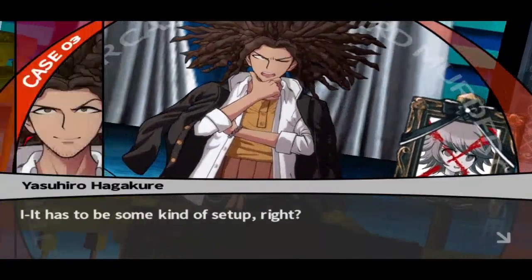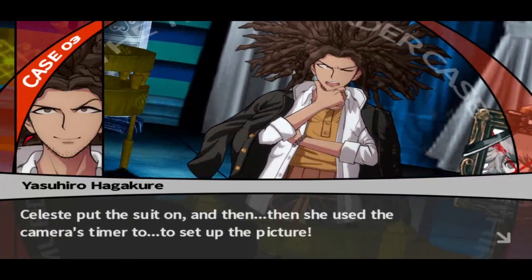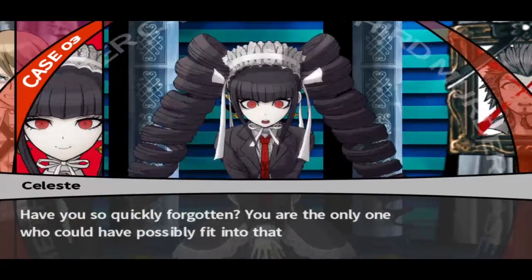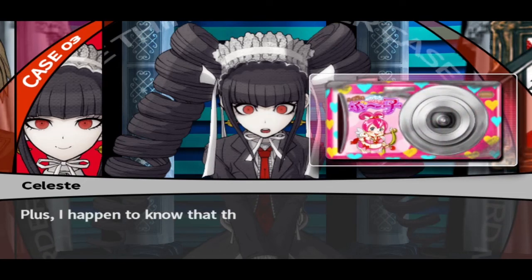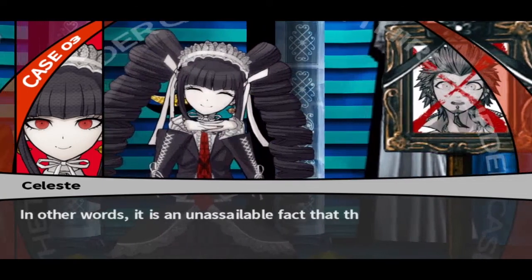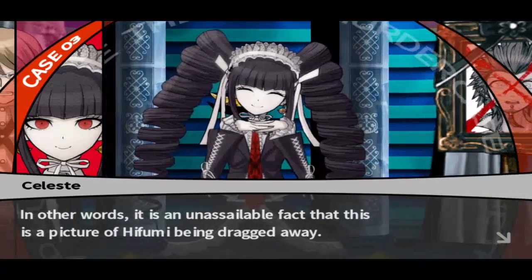It has to be some kind of setup, right? So let's put the suit on. No, she couldn't have fit in the suit. Have you so quickly forgotten? You are the only one who could have possibly fit into that suit. Plus, I happen to know that this particular camera does not have a timer. In other words, it is an unassailable fact that this is a picture of Hifumi being dragged away.